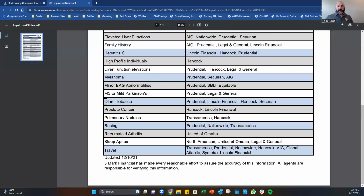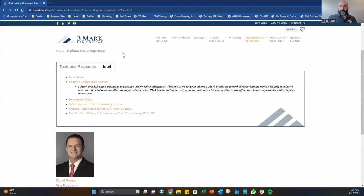This is a good one to remember as well, is other tobacco. So if you have a client who dips, chews, snuff, cigar, pipe, Chantix, anything but actual cigarettes, vaping as well, even with a positive urinalysis, you can get non-tobacco with these 4 carriers. So once again, they do lab work. Even with a positive analysis, you can get non-tobacco. You just have to disclose it on the application. So if they find it, it wasn't disclosed, then you say it's a cigar, doesn't matter, you're still a tobacco user. So that is under the Intel, under impairment niches.